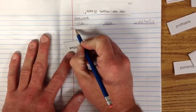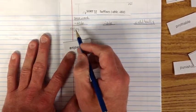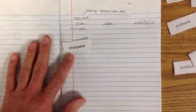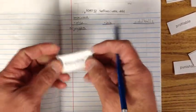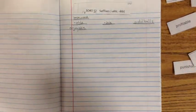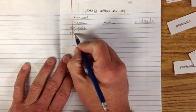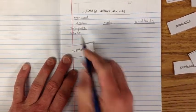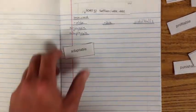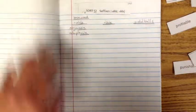Enjoyable. Enjoy. There's my base word. See the base? That means it's a word that is complete. And then I add A-B-L-E, which is enjoyable. So that is one that has an A-B-L-E. That is a complete word. It's a base word. Let's see if I can find another one. Oh, yeah. Let's do this one. Adaptable. Adapt, which is a complete word, base word, and then I add an A-B-L-E, underline the A-B-L-E. So there is your base word. So anytime you are spelling and you have a base word that can be used by itself, add the A-B-L-E.